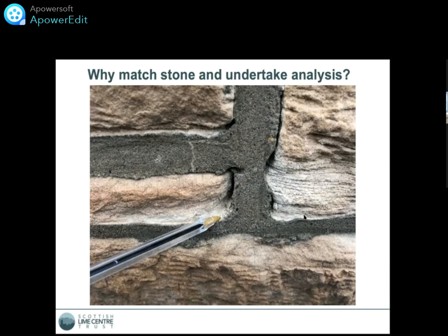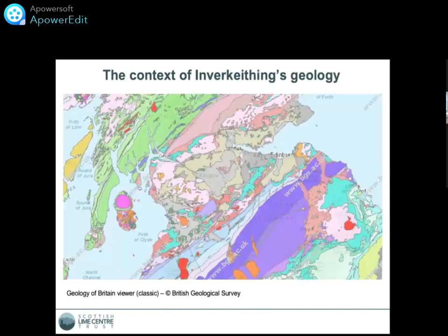And once this starts happening, the stone literally just turns back to sand because you lose the cementing component of your sandstone. And ultimately that is not what you want to happen. It takes millions of years for sandstone to form, but it can turn back to sand very, very quickly, particularly in the context of a building.